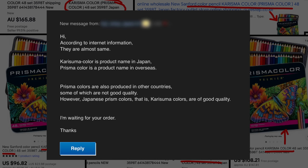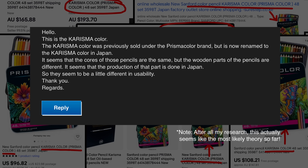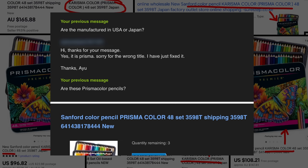Prismacolors are also produced in other countries, some of which are not good quality. However, Japanese Prismacolors, that is, Karismacolors, are of good quality. The Karismacolors was previously sold under the Prismacolor brand, but is now renamed to Karismacolor in Japan. It seems that the cores of these pencils are the same, but the wooden parts of the pencils are different. Seems the production of that part is done in Japan, so they seem to be a little different in usability. Yes, it is Prisma. Sorry for the wrong title, I have just fixed it.